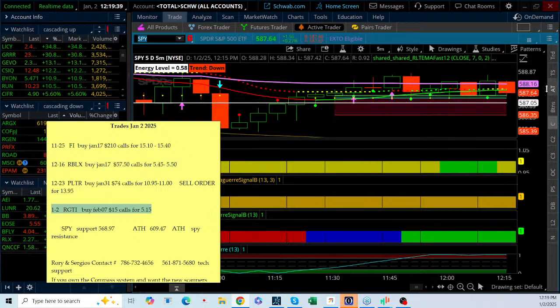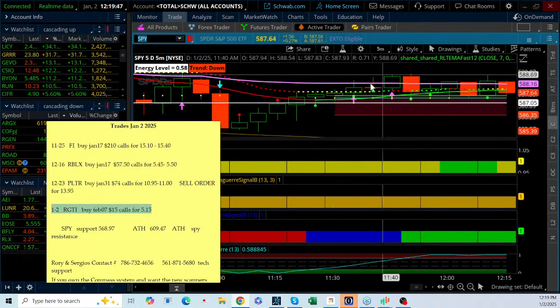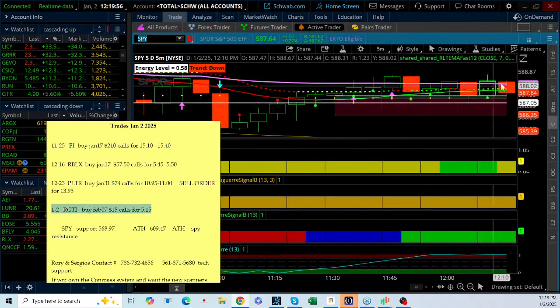Get another flush down here in the SPY, so I get in here and get clubbed again here, but I'm still in it. Again, I've got tomorrow's expiration. I'm not going to get out of it unless I see something a little bit more dramatic than this. The momentum's holding up pretty well, but this is all chop, and probably not a good time to be trading the SPY super system right now.